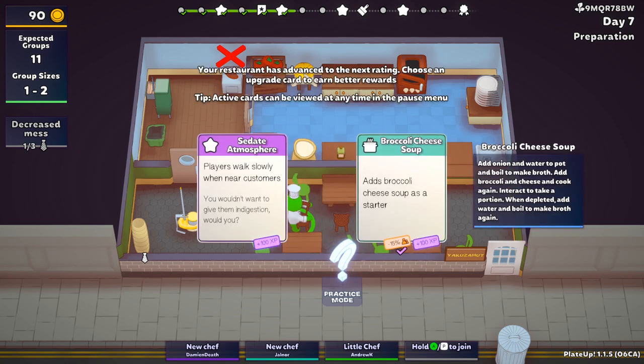It's an outdoor floor. Broccoli cheese soup, sedate atmosphere. As a starter, I feel like the one on the left is better because Douglas walks slow anyway. No, I spend so much time going, why can't I walk faster? I know, so it's already happening, so it doesn't matter. But why make it worse? I think it'll be the same. Well, it'll definitely make it worse. I spend so much time, like, literally in my head screaming, will you move? And the guy just goes so slowly.